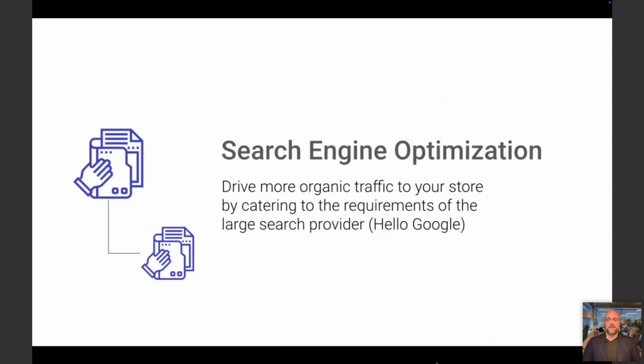Another scenario is search engine optimization. So we all have to bow down to the almighty Google, of course. And so it means that we have to enrich our products with search engine optimized text, titles and things like that. It's not really part of the core product data, but it's still something that needs to live on the product to make sense, right? So we can use derived definitions to do that.